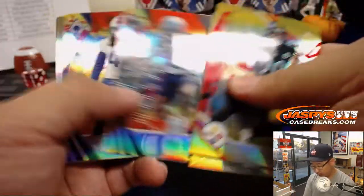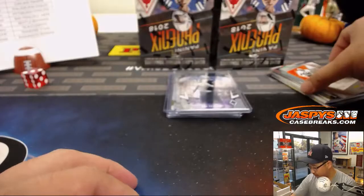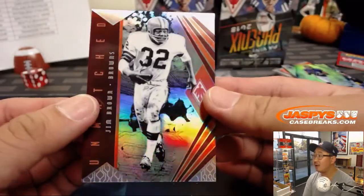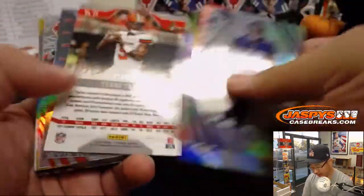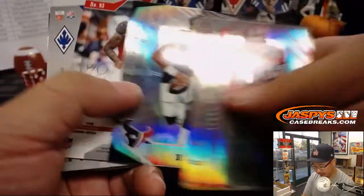Here are your Color Burst cards, which of course will ship. Out of 299, Jimmy Graham. Out of 299, Jim Brown. That's pretty cool. They should bring this old logo back. A little elf. Bring that guy back. That one goes to John and the Browns. So will this Tyrod Taylor.